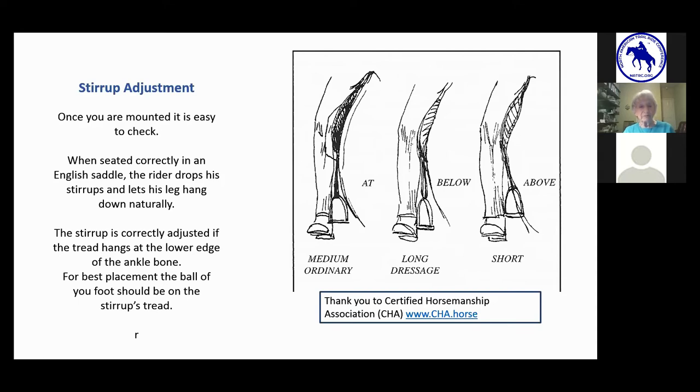For the best placement of the foot, where does my foot go when I put it in the stirrup? The ball of your foot should be on the stirrup's tread. The ball of your foot, the widest part of your foot, is on the stirrup. I hope that makes sense.